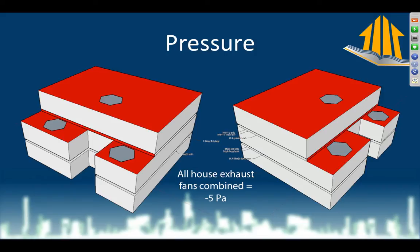This is a SketchUp model of the house. I make one of these for every one of my clients just so that they can understand how their house is built, because a lot of people don't understand how they've got mystery cavities in their houses and where the chimney goes and all that stuff. This is all really, really useful.